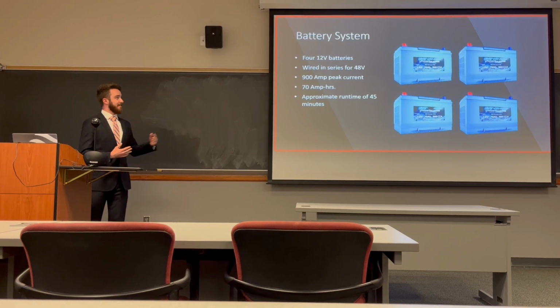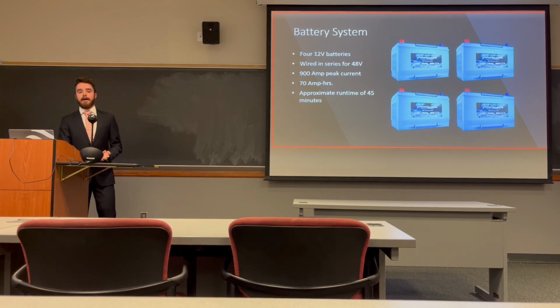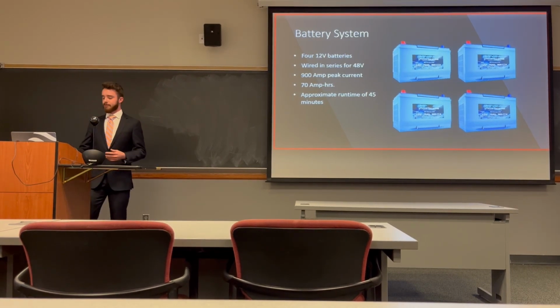The energy rating is 70 amp hours. What that means is that it can output 70 amps continuously for a grand total of 1 hour. And this gives it an approximate runtime of about 45 minutes as the continuous current is closer to about 100 amps.